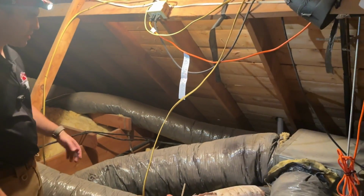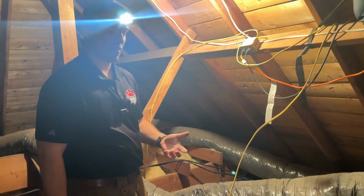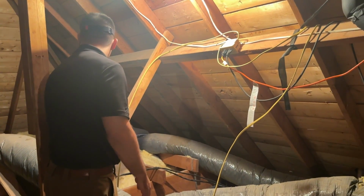It stays together better. And so I'm gonna go through here in a second and count supply ductwork and return ductwork, make sure that they have enough. That's crucial to make sure that the system can breathe properly. Overall, the ductwork is in decent shape.